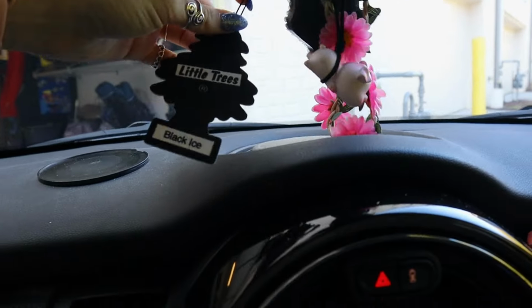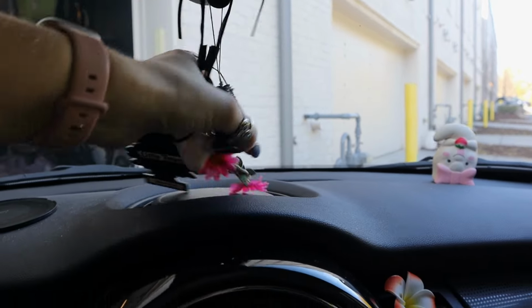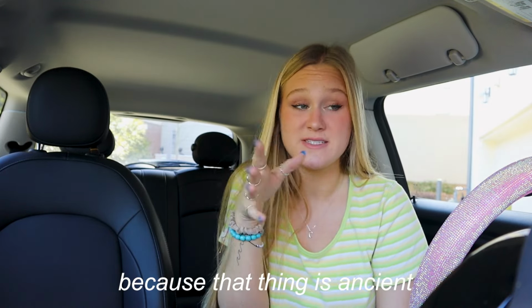But then I also have a black ice air freshener, but this just reminds me of a teenage boy or like a frat boy, so we're gonna take it off. It doesn't even smell like anything anymore. I don't know who I thought I was being when I bought this. I mean, it does smell good, don't get me wrong, and I'll probably buy more, but why do I have to get black ice? I told you I was in my black and white aesthetic of my car, and I think I just wanted it to match my car, so I got the black one. She's going in the trash because that thing is ancient.